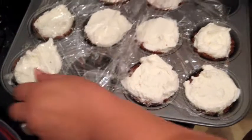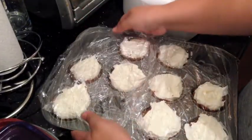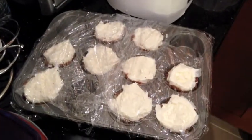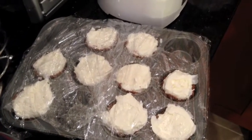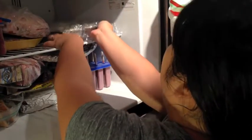Cover them in a little saran wrap. Wrapping it around really well because if you don't, you're going to taste a lot of freezer. We want to taste the ice cream. Into the freezer. Let all that ice cream soak up from the crust. Good night. We'll see you tomorrow.